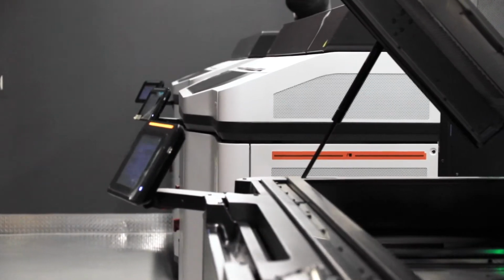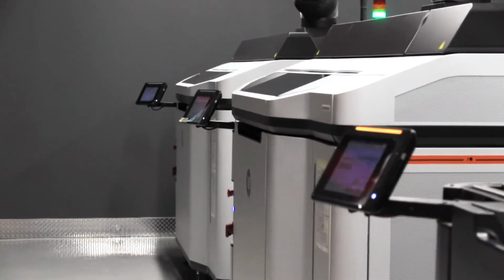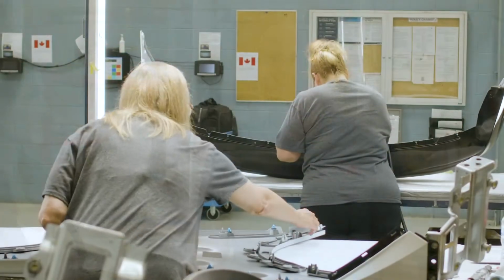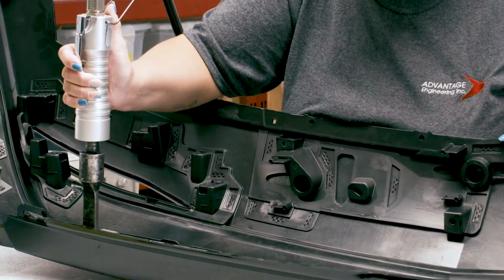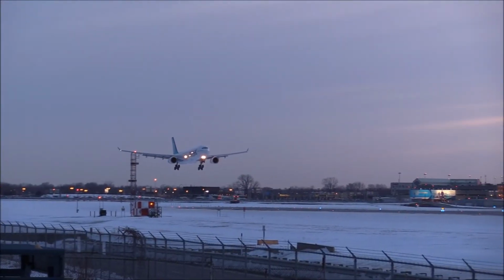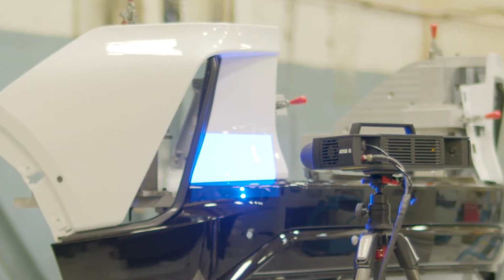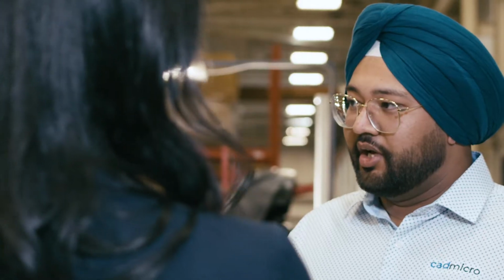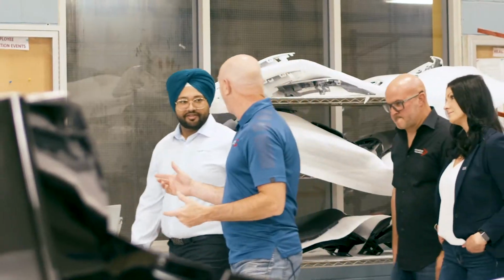Partnering with CAD Micro, Advantage Engineering is utilizing industry-leading 3D printers, software, and materials which are ideal for manufacturing lightweight, textured, and impossible-to-cut designs, all at market-competitive prices. Since 1994, Advantage Engineering has been striving to provide unique custom manufacturing and 3D printing services to aerospace, medical, automotive, satellite, industrial, and consumer good manufacturers, and we at CAD Micro are proud to be their partners.